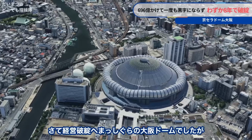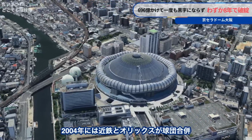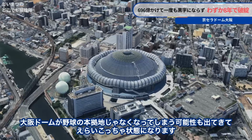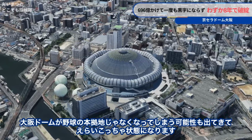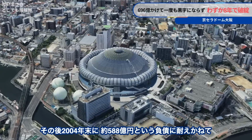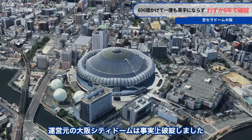Now, let's talk about the business failure. Osaka Dome was heading straight for bankruptcy, but in 2004, Kintetsu and Oryx merged their baseball teams, making Osaka Dome their home base. They even faced the possibility of losing their home, which was a major issue. That's what happened. Then, at the end of 2004, unable to bear a deficit of about 588 million yen, the operating company, Osaka City Dome, effectively went bankrupt.